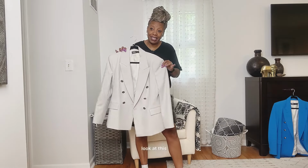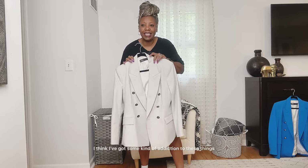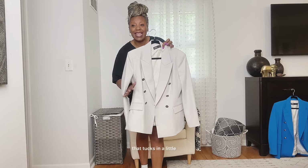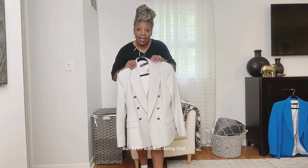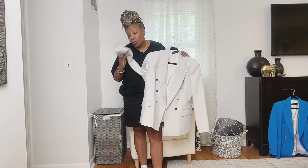Guys, look at this. Another one. I think I've got some kind of addiction to these things. Again, the buttons, and then the waist that tucks in a little. And it's a neutral. This one's a keeper for me. I think what I may want to do, just to set these apart, is I may likely want to change out the buttons. But even without doing that, these are something that when I wear them ties into my 3 words. It ties into me. It's in a neutral color. This definitely stays. It is home. Mwah!